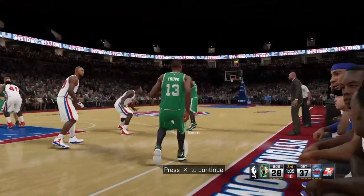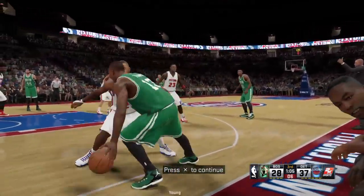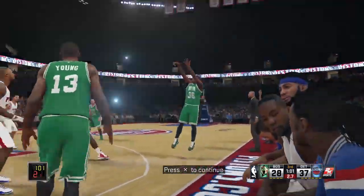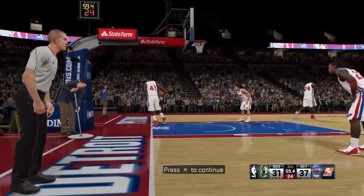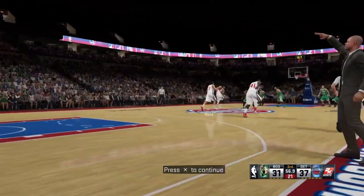Kicks it to Smart. It's Young on the wing. 6 on the shot clock. He feeds it to Smart. Lets the 3 fly. That's good. Smart's got 8 points. Oh, he's going to keep banging those home if you give him that much space.